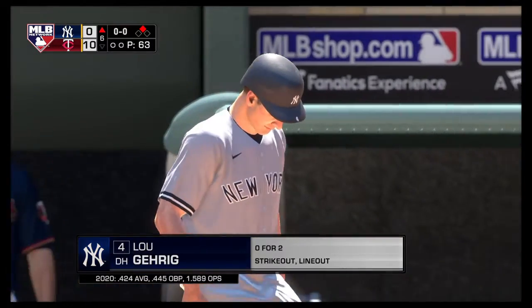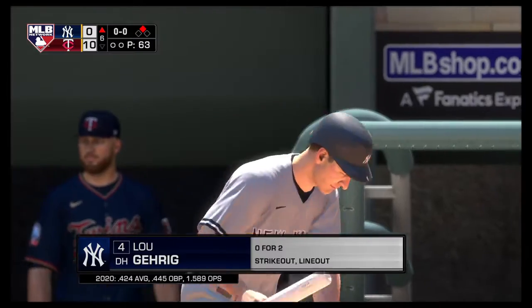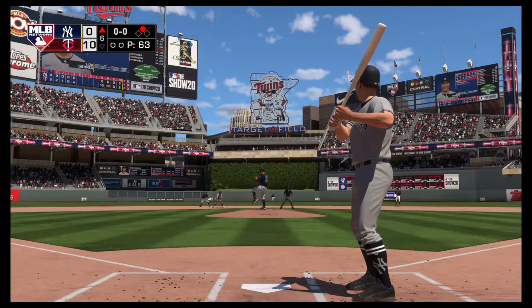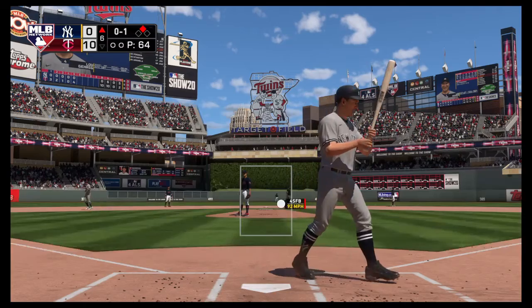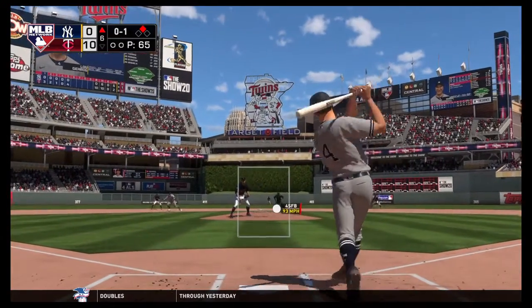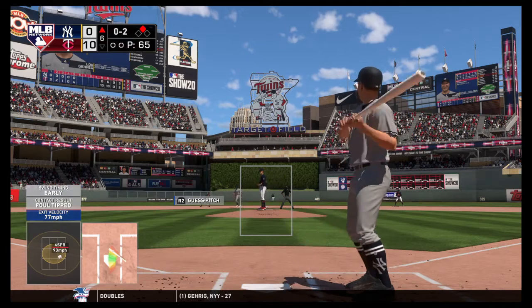Hey, nice and patient. Ready for another shot now. Lou Gehrig. He's hitless in his 2 at-bats so far. Hey, here we go. First pitch coming. Here it is. Yanked high and deep down the line in right. And it's a foul ball. Here comes the 0-1. Another one fouled off, and he's quickly behind 0-2.